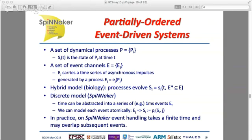The biology of the brain, we think, is captured by this hybrid model, hybrid in the sense that the processes evolve in continuous time and the communication happens as discrete asynchronous events. If we want to build a computer model of that, then we can't accurately capture continuous time, we have to discretize time as well. So SpiNNaker we think of as executing a discrete approximation to the hybrid model. And then we abstract time into a series of events, typically at 1 millisecond intervals. 1 millisecond is a time step used by quite a lot of computational neuroscientists. Of course, it's programmable in the machine, but that's the default to remember.